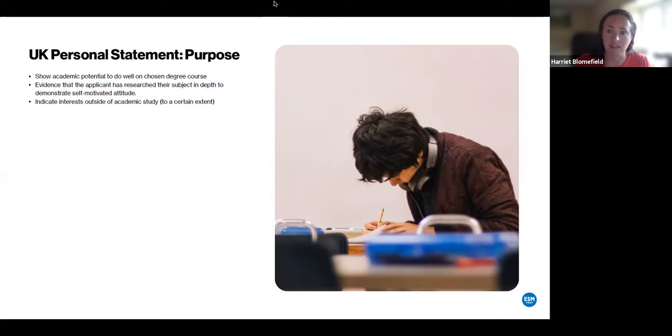But the reality is, in the personal statement, those extracurricular elements aren't the main focal point. You do perhaps want to pluck a few from your extracurriculars and supercurriculars and put them into your personal statement, but it isn't going to be the main focal area. That is all about your subject choice.